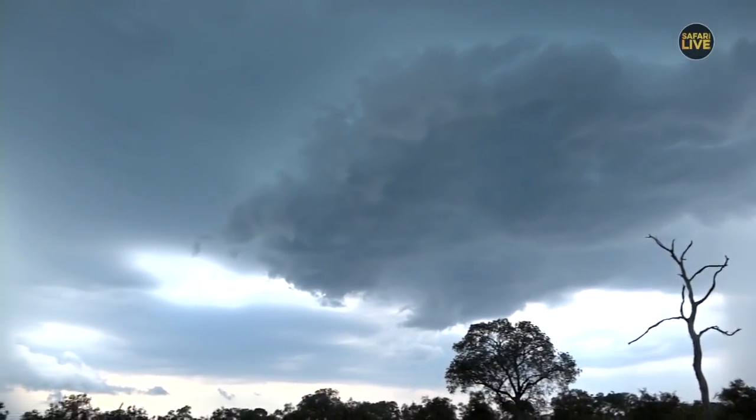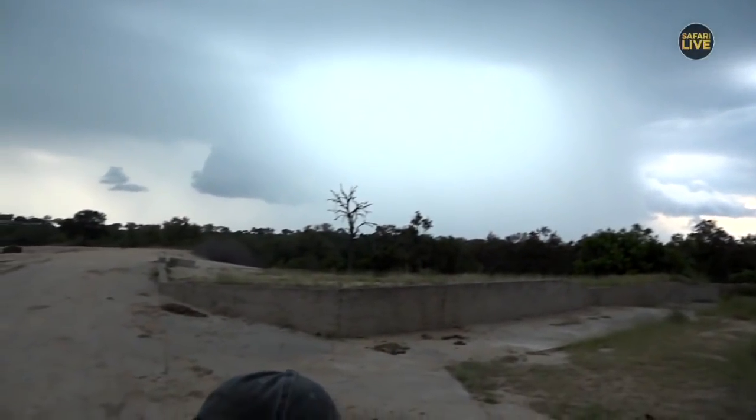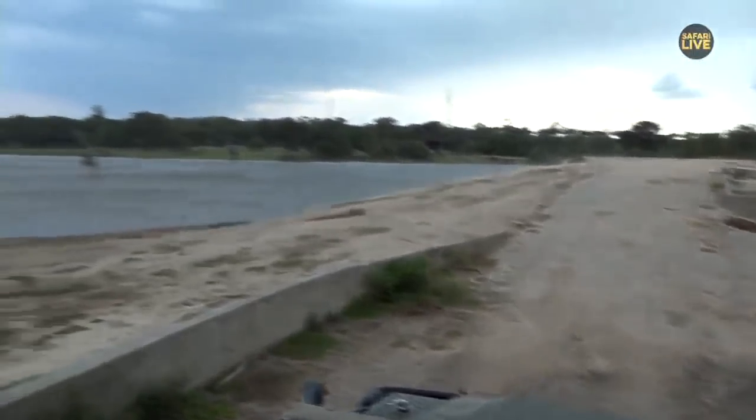Absolutely sensational. The wind has picked up. The prelude to the storm is coming. It is possible that we might need to turn around and start heading back. I'm going to close my eyes for the dust that is coming behind us. Yes, indeed, I think we might need to go.